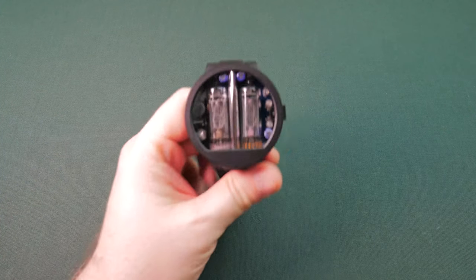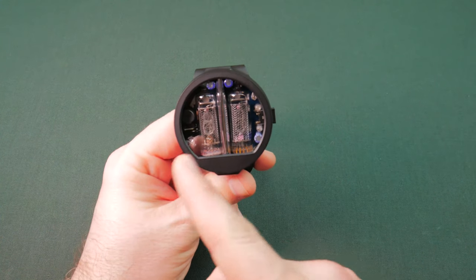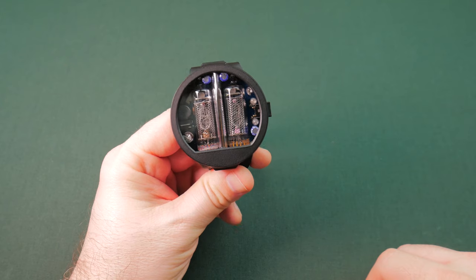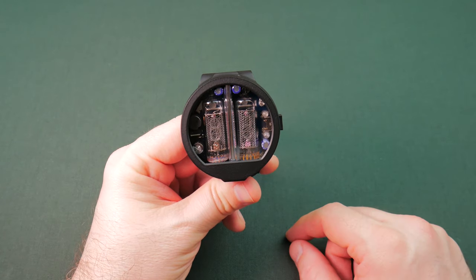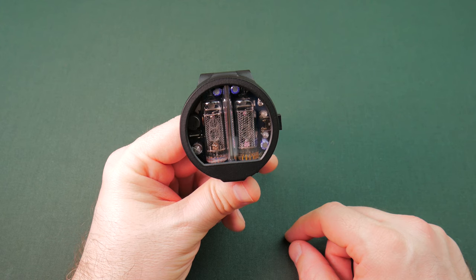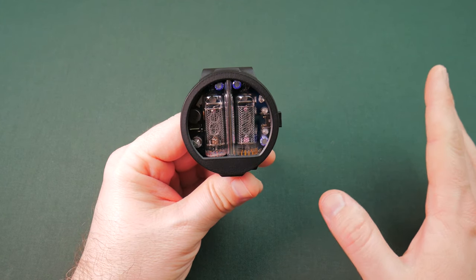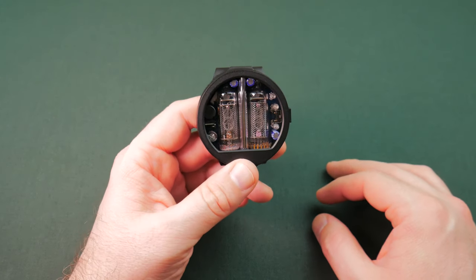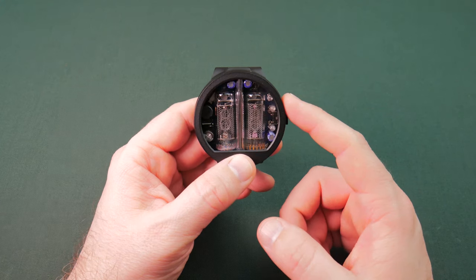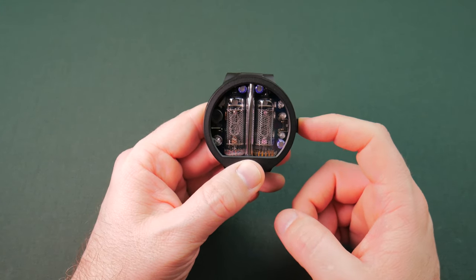And it is this guy. Now, these are 2 vintage Russian Nixie tubes. These used to be used as numeric displays way back before LCDs were a thing, before liquid crystal displays, or LEDs even. They would use these Nixie tubes. Submarines used them quite often.